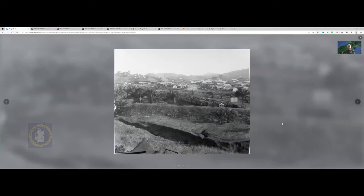Now, I mentioned there were construction era towns, and one of them was called Elliott. And this is actually a photograph of the town Elliott, and it was taken in 1908. This is a photograph of Camp Elliott, and we don't know the date on this. Camp Elliott initially was used by the Marines, and then was used by the Army.